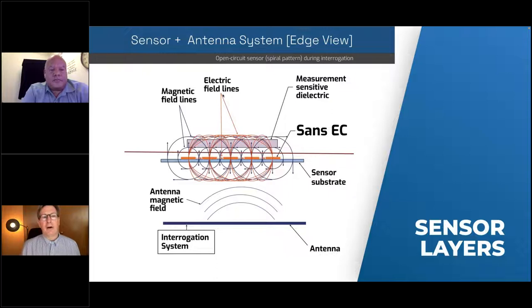And this is a side view of the sensor, almost in a layer type or edge view diagram. And we could get geeky about this if we want to, but the main parts that you're going to see are the sensors themselves, which sit on a substrate. There's a protective layer, you'll see that a little bit later. And then there's essentially a measurement-sensitive dielectric. A dielectric is something that DOD might use to hide or protect something so that it's either protected from damage or from heat or stress. It also might be used to make it so that folks can't see what's coming at them, and that's helpful too. And all of that is interrogated by the antenna and the system that's located somewhere nearby, but protected.